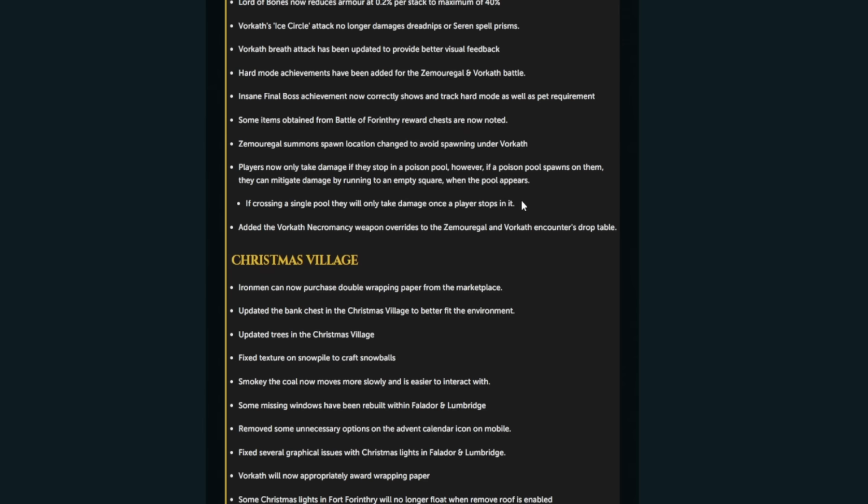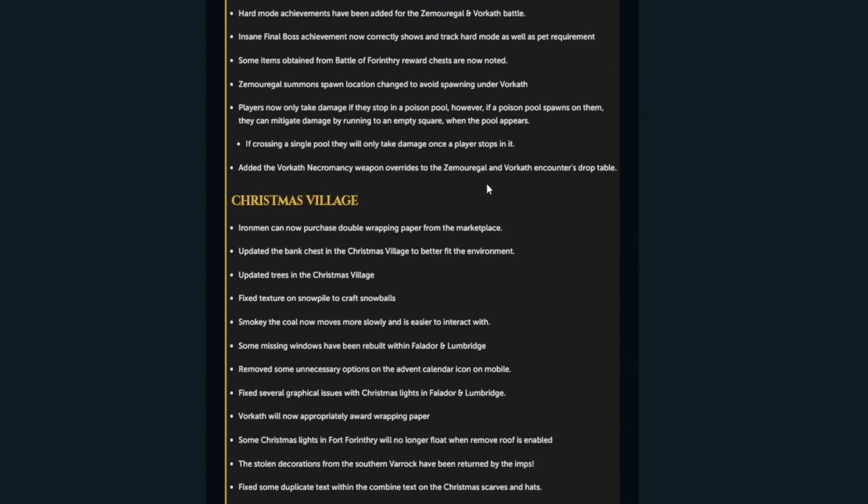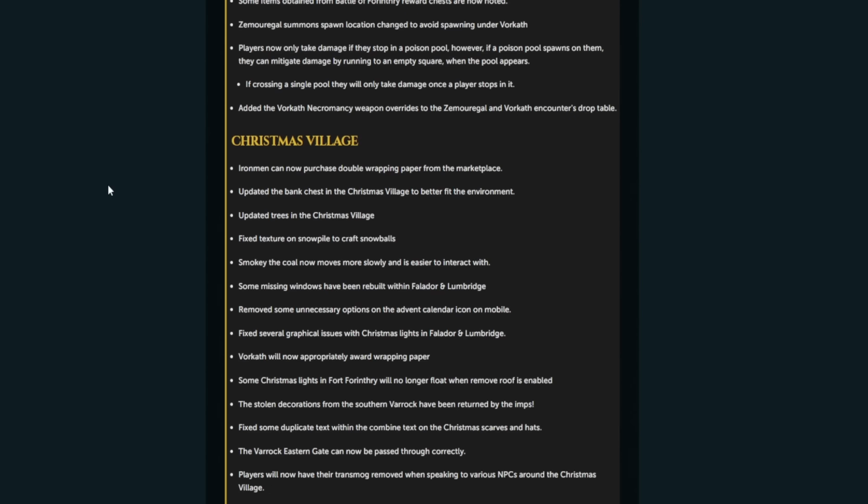Feels better, but maybe have it like that for easy mode, normal mode, sorry, and then hard mode. I think the spawn thing was an issue, but I think this may be a little bit too nerfed. I don't know. What do you guys think? It's probably all right. I'm probably just overthinking it.